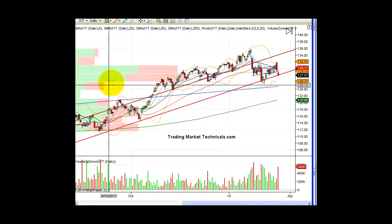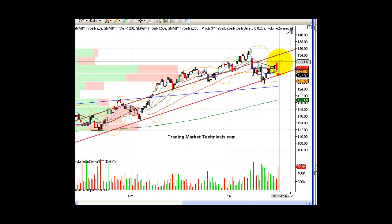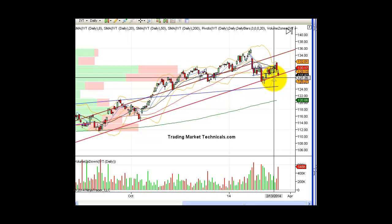And remember, look at the volume patterns. We have a thin zone here, so that should be an easy flush down to the 124-ish area. Okay, that is not a good sign. If we continue to see weakness in the transports, look for further weakness in equities.